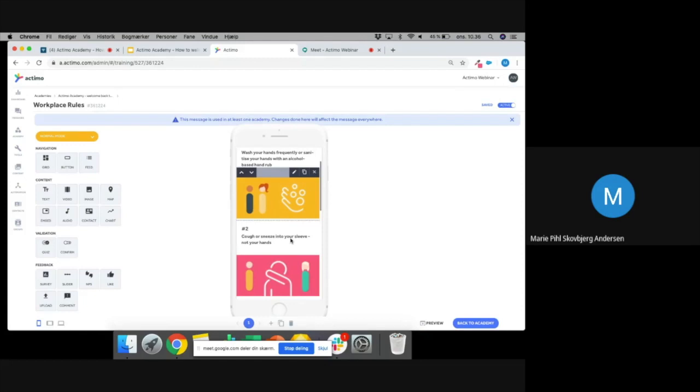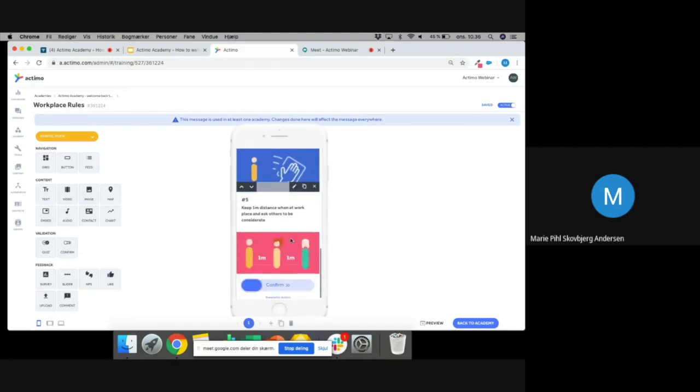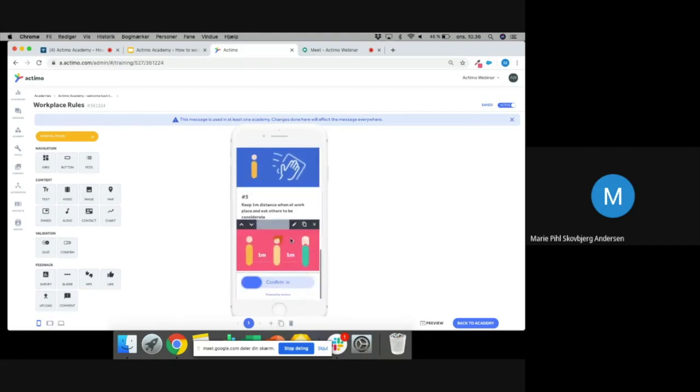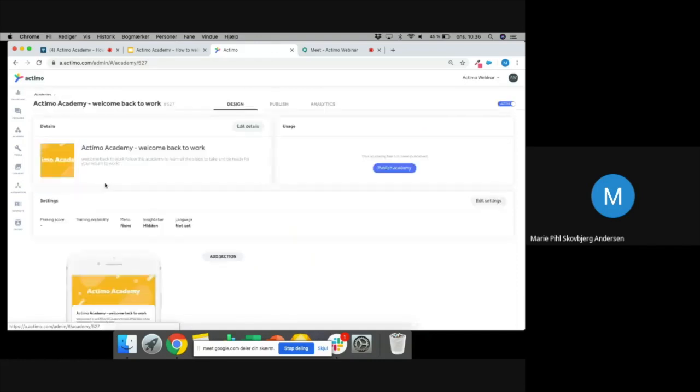So basically, these would be the workplace rules that are important for our people when we want to welcome them back to work. Very easy to go through. Text divided into sections. And down here is the confirm button that Melissa was talking about so that people can actually complete this part of the academy. And this is the way that the whole academy is structured all the way through.